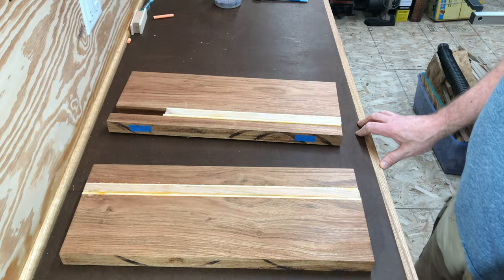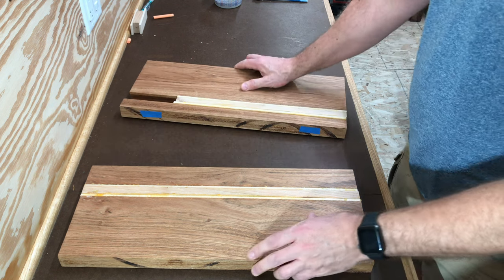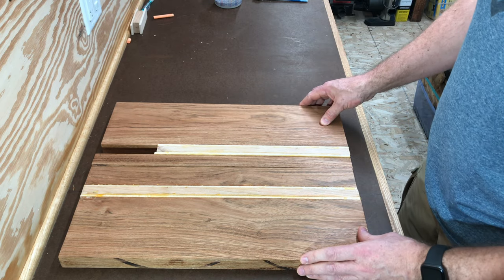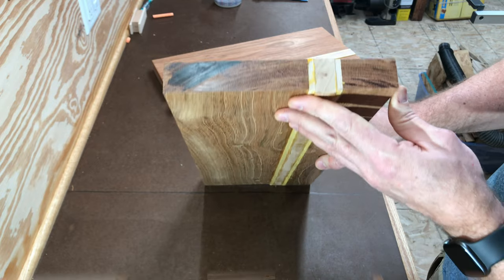Today is the next day, and I just took these out of the clamps. I had them clamped up together like this, and I did a terrible job. It's a good thing I've got extra thickness, because I'm going to have to do quite a bit of planing.